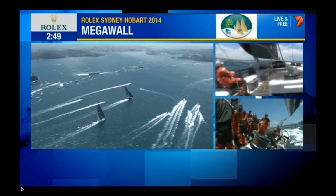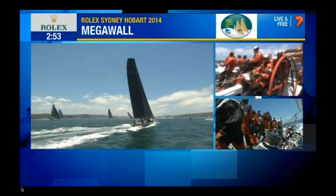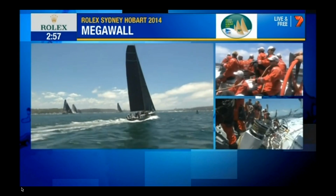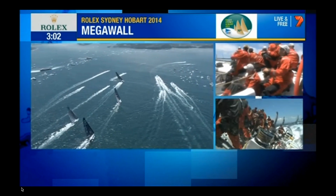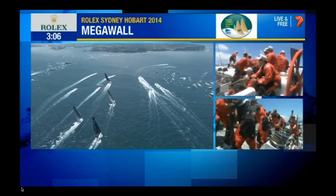And you heard Mark Richards say, I just don't know what's happening here. We feel like we're going slow, but they are making good pace. It's just that Comanche is so fast in these conditions. He kept saying, look at her go. It's very surprising for Rico. He's normally more pumped and that worried about his own boat. But I think he's been pretty impressed, as we all have been, at the speed of Comanche.